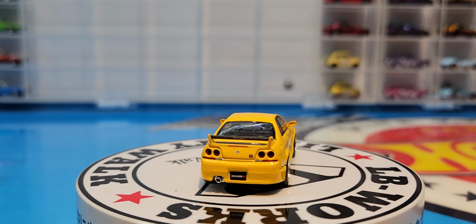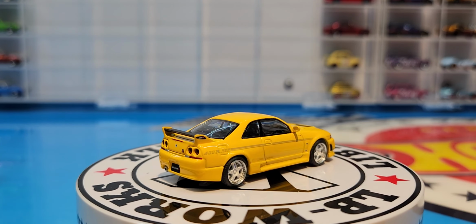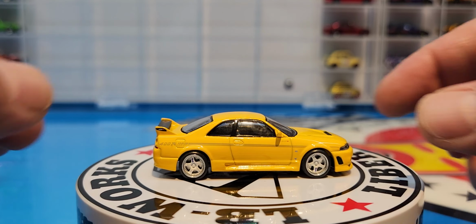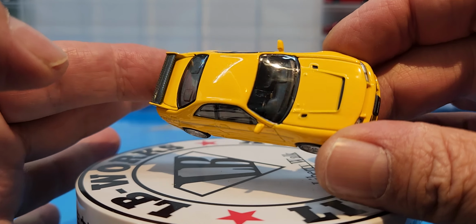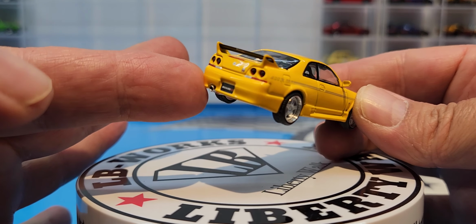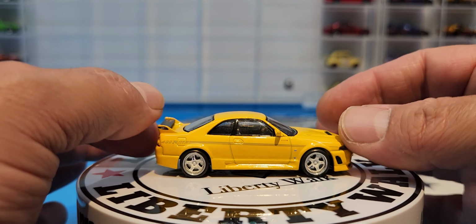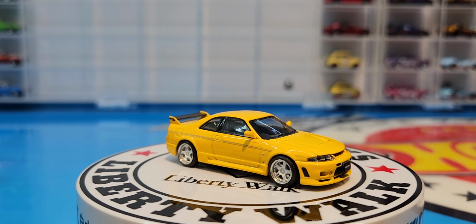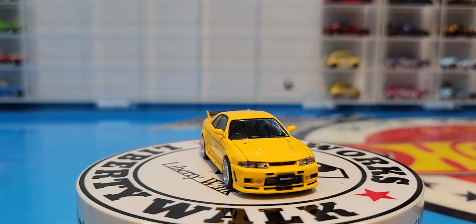All kinds of detail. It's just beautifully done. And look at those gaps. There are no gaps at all, guys. This is what's incredible about these brands. Look at the hood. No gap. Perfectly done. Trunk. You wouldn't even think it opens. I mean, it is incredible the amount of detail and how well the detail is done on this car. Or this brand, to be more precise.